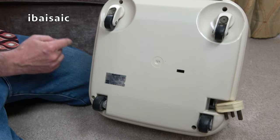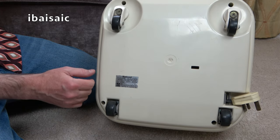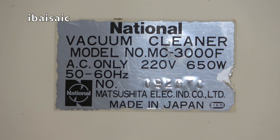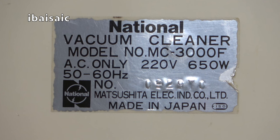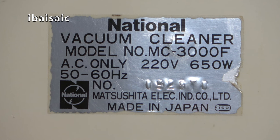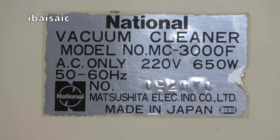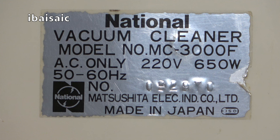Let's have a look on the underside. Two casters, two fixed wheels. Finally, before we switch on, hopefully this cleaner's going to work. I've no idea, I've not switched on for a long, long time. We'll have a quick look here at the rating sticker. National vacuum cleaner, model number MC3000F. AC only, 220 volts, 650 watts, 50 to 60 hertz, number 092970. Matsushita Electric, is it Shita or Shita? Matsushita sounds a little less obscene, so I'll say Matsushita Electric Indco Limited, made in Japan.